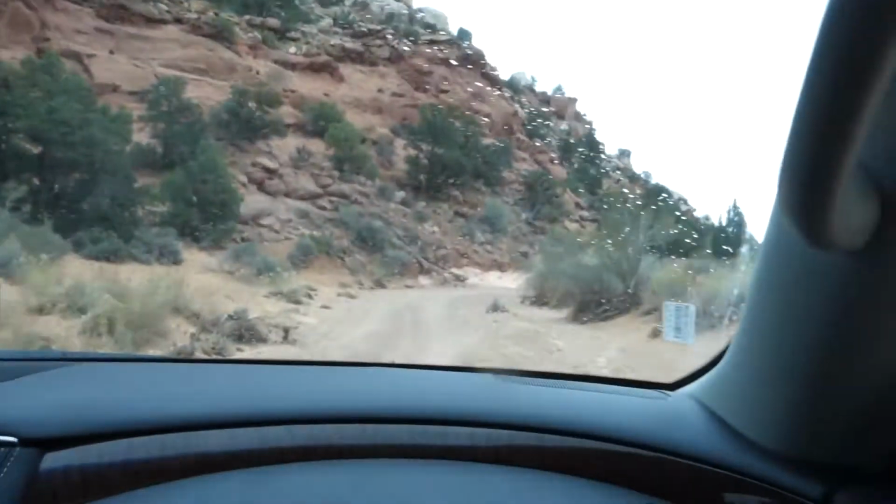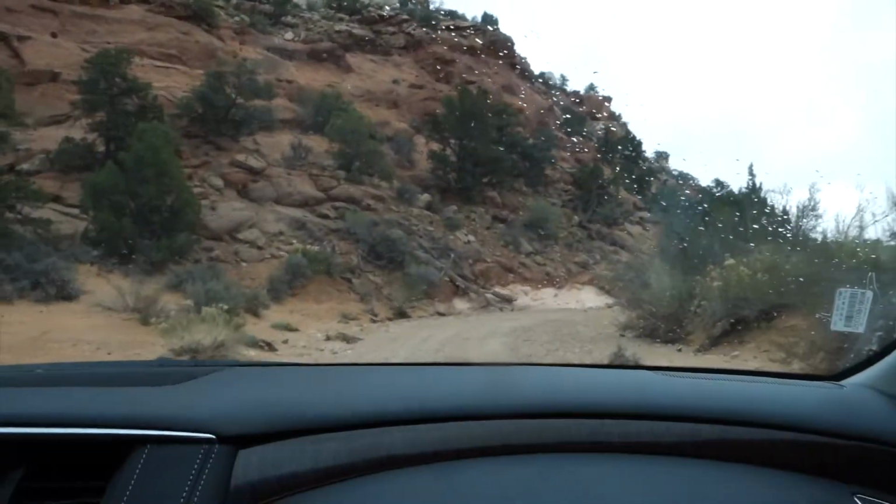Car just in time because it started drizzling. It started to rain, so we need to get out of here very quickly, otherwise we might get trapped in this place. All right, catch you later.